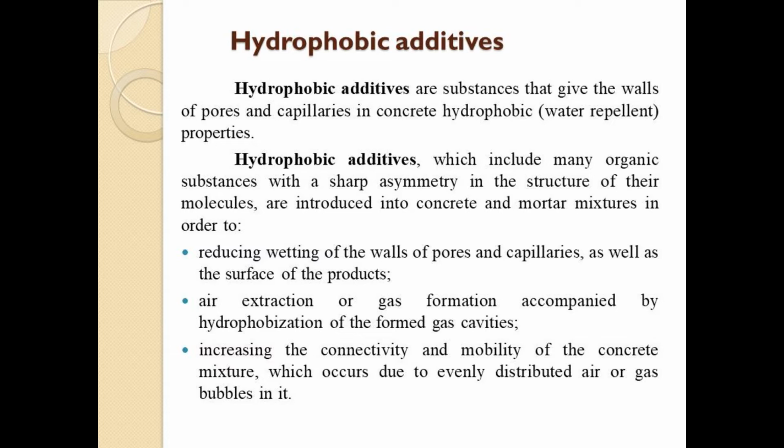Air entrainment or gas formation accompanied by hydrophobization of the formed gas cavities. Increasing the cohesion and mobility of the concrete mixture, which occurs due to evenly distributed air or gas bubbles in it.